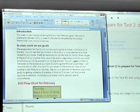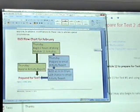Now, the other thing is that we found that not everybody was able in January to follow the flow chart of when we wanted you to work on the activities and when we needed you to hand them in. And that's just to be fair to everybody, so that everybody doesn't wait till the last minute and nobody gets satisfied. So we're going to stick to that.